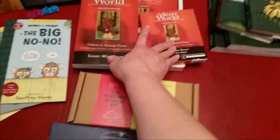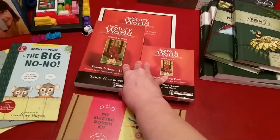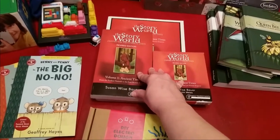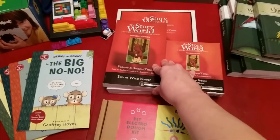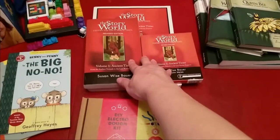But we tried this. I could not get him to sit through even one story. I mean, I was losing him within a couple of paragraphs. He just wasn't getting it, and I just knew this was not going to work. I think it was a maturity thing for us. I have a very young first grader. He turns 6 in September. So this is probably what the problem was. We're going to try again next year.